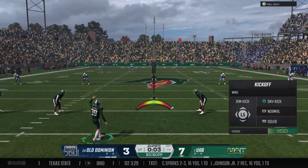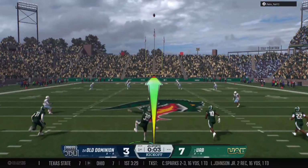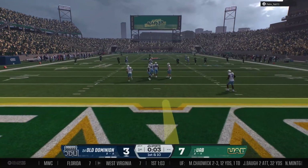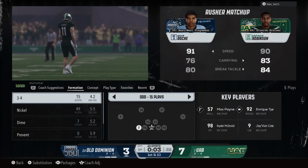Kickoff unit on the field, and this defense will be called on to protect this lead. Set to kick this one away. And as the ball makes its way into the end zone, it'll be a touchback. They'll bring it out to the 25.